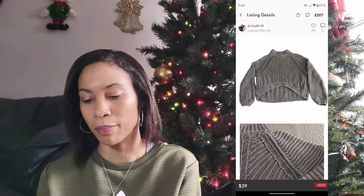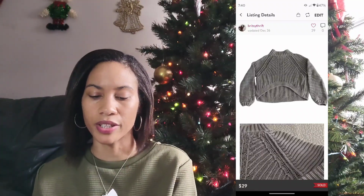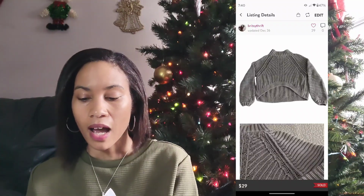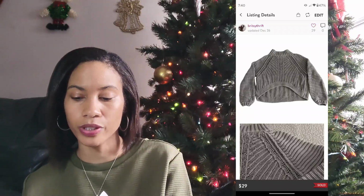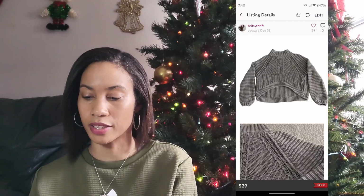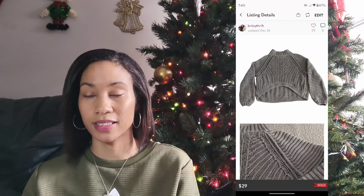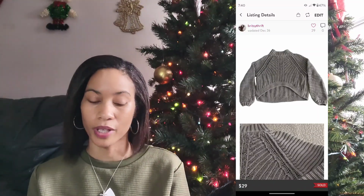Also on the 26th, I sold this Free People size small gray mock neck balloon sleeve high low kind of a chunky knit sweater. I think it was called the Sweetheart sweater. I paid $5.24 for it, got an offer for $29, and I got a profit of $17.96. So $29 is fine. I was expecting to get a little bit more, but I'm happy with what I got.